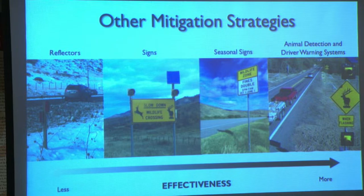Another system is what we call an animal detection or driver warning system. What this consists of is roadside wildlife detection. Usually it's something like a thermal system or radar detection that can detect animals as they approach the roadway, and then it triggers these signs.